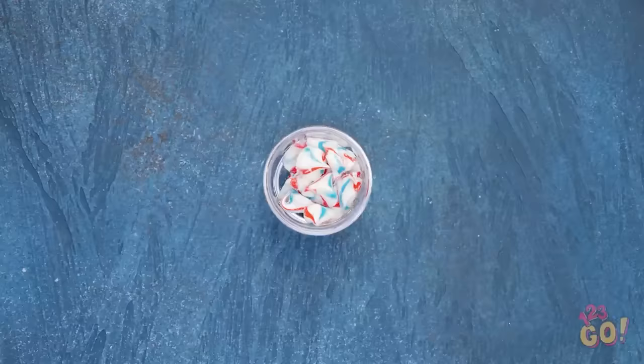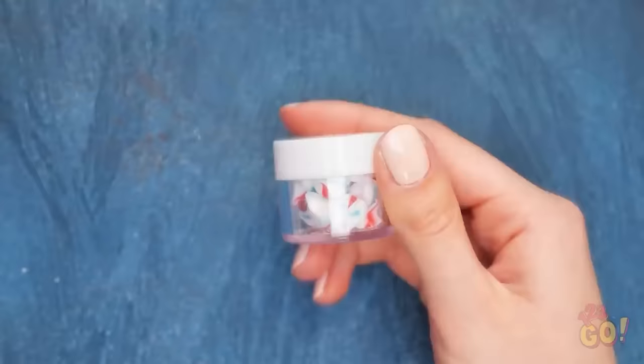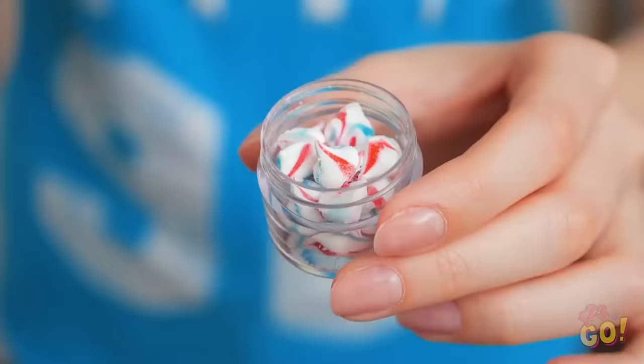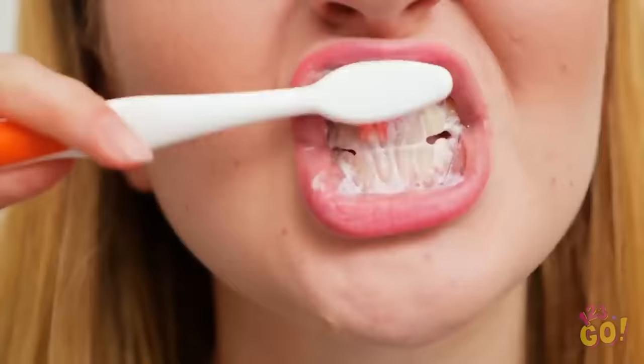Now there's no way they'll spill. And when you're ready to brush, take one and pop it into your mouth. Don't worry, it softens up in there. See? Try one for yourself!